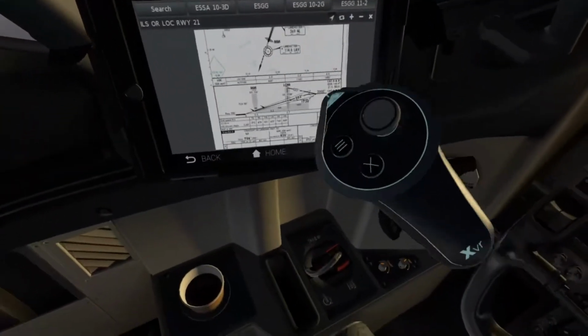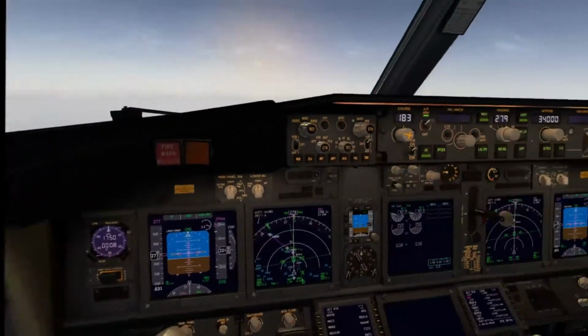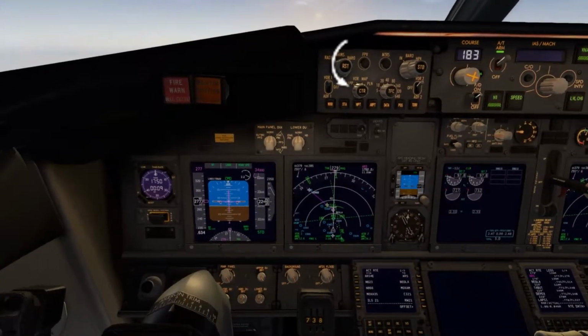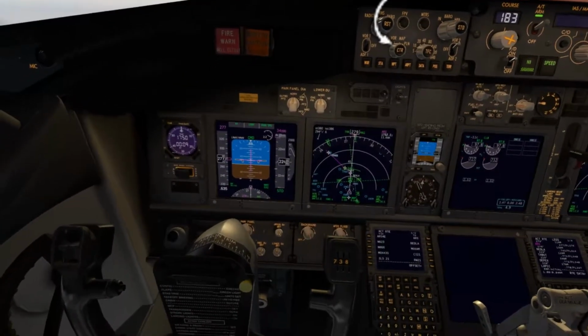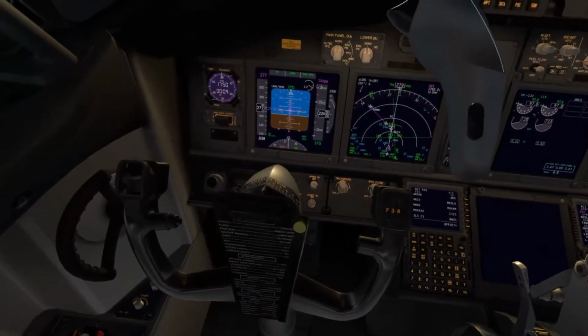So our minimums, we remember, we put in 706, so I will use my VR mouse. That's close enough, we can do the rest. Six, there we go.